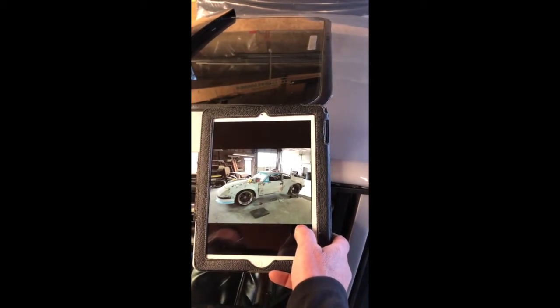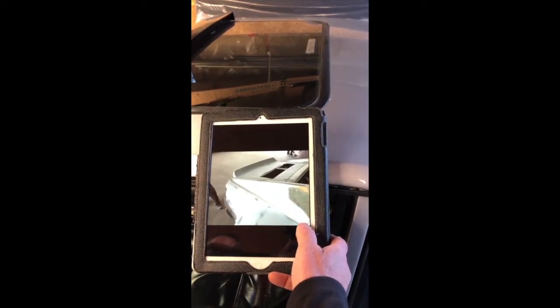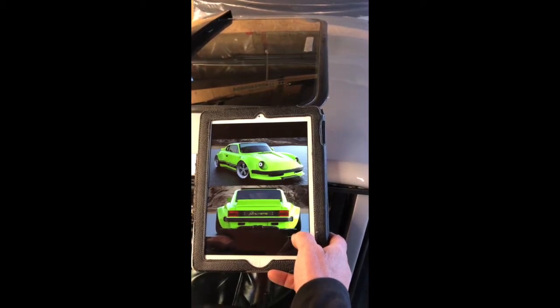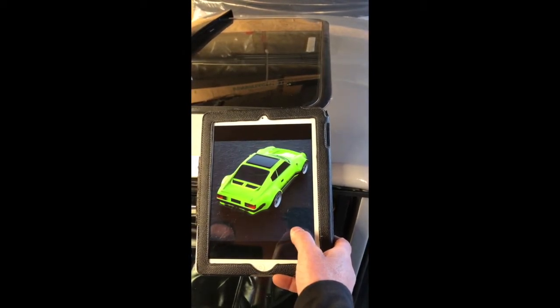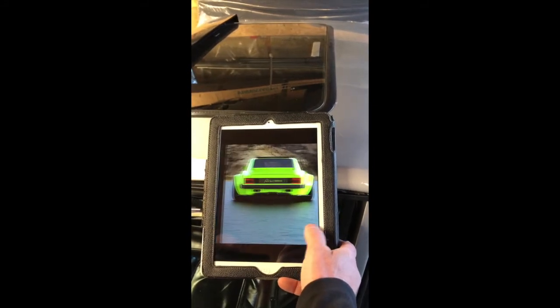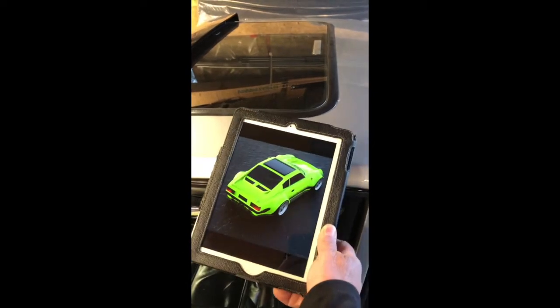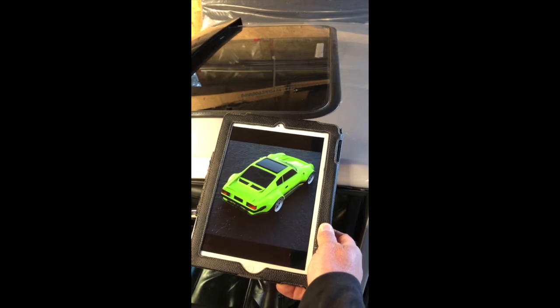It was supposed to be finished off by the 1st of April, but obviously with COVID happening, things have been delayed. And this is the rendering of what it's going to look like when it's finished painted, right? That is correct, yes. I love that color. It looks really sharp. The striping just along the bottom edge of the door is reminiscent of early Porsches.